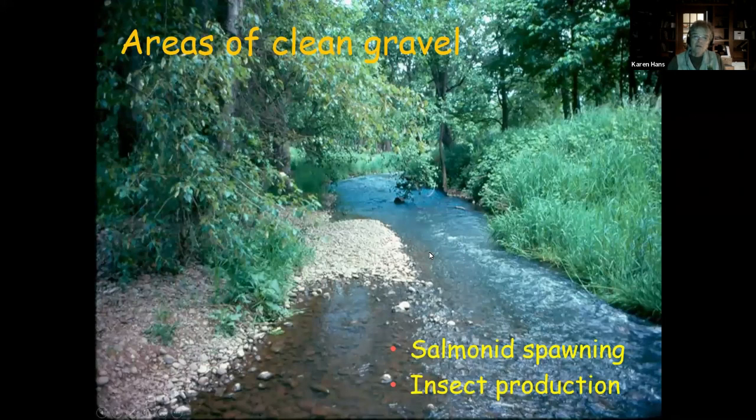So clean gravel, and this is where large wood comes in. When you put a tree down into the river, you put a log down in the river, a log jam, that slows the water down as it moves downstream, and this provides cover for the fish, and it also gets the gravel to drop out of those flows and make a gravel bar.